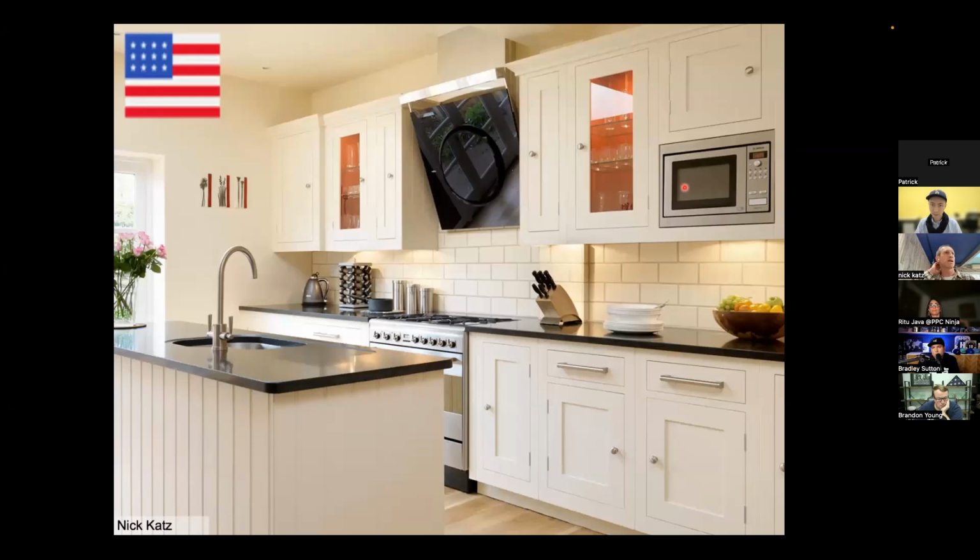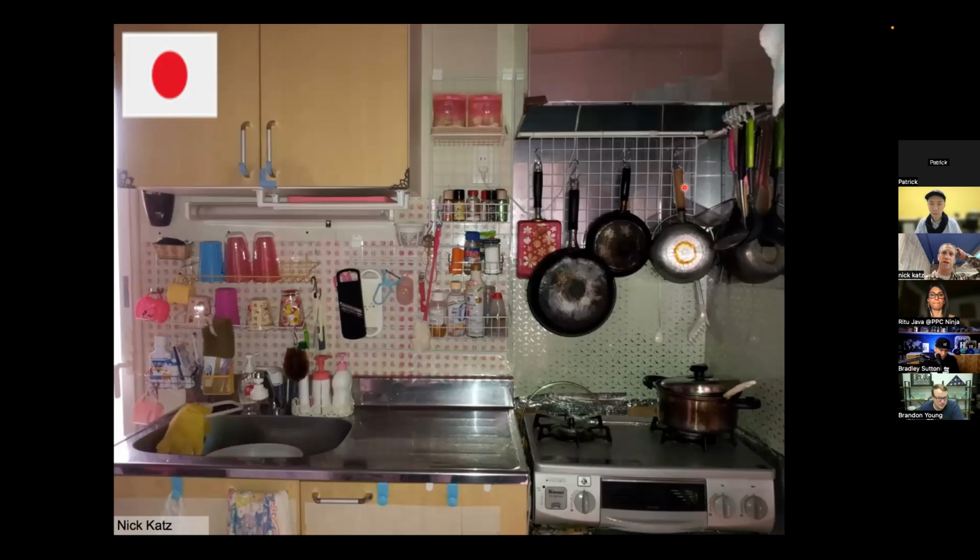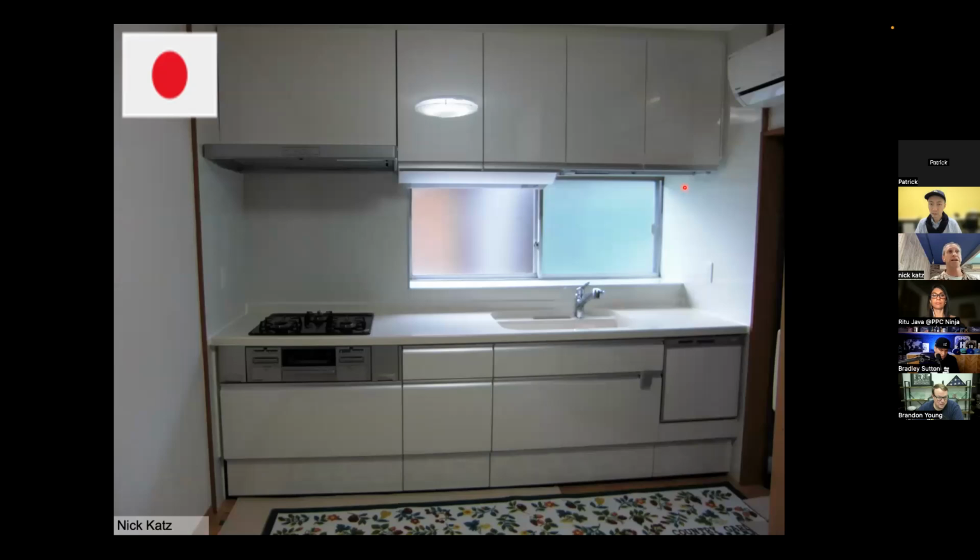This would be like an average American kitchen. And if you do a Google search for a Japanese kitchen, you might find something like this. Everybody's been into a Japanese house that has a kitchen exactly like this. This is literally my wife's mother's kitchen. I kid you not, it looks identical to this. That's another kitchen. This will be a kitchen in an average single bedroom apartment in Tokyo, for example. This would be a really swank kitchen, like a beautiful new kitchen.